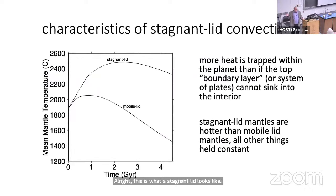This is another 3D calculation. These are two 3D spherical calculations, which took hours and hours and hours of computer time to run. I'm showing you a single average temperature of the interior as a function of time, so I'm throwing away 99.9% of the data and showing you how the time evolution of the model goes. Everything else in these models is identical, except one has a stagnant lid and one has a mobile lid, not plate tectonics, but a lid that's able to deform.